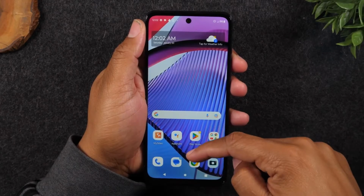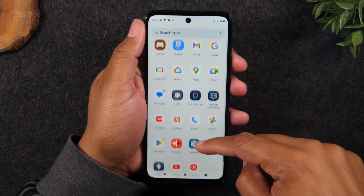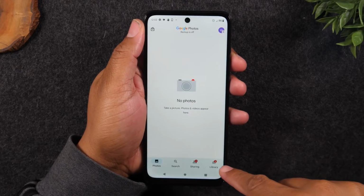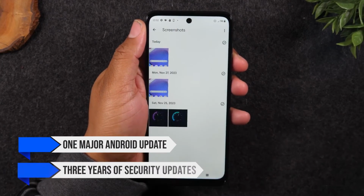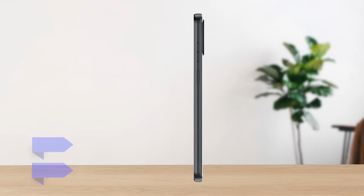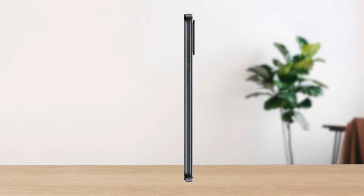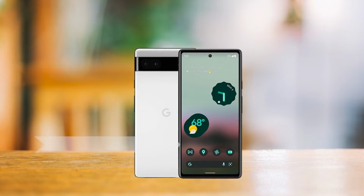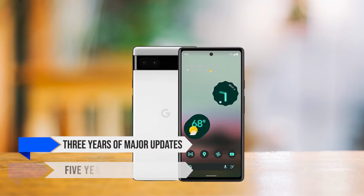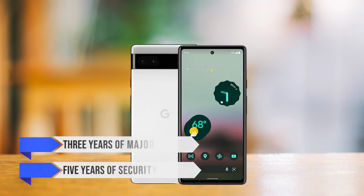One area where the Moto G Power 5G falls short is software support. Motorola promises only one major Android update and 3 years of security updates. This is less than what some competitors offer, like the Google Pixel 6a, which provides at least 3 years of major updates and 5 years of security patches.